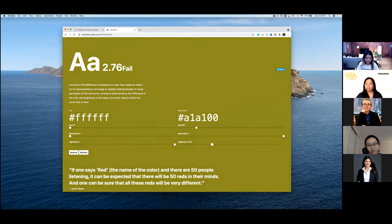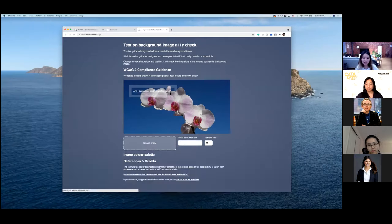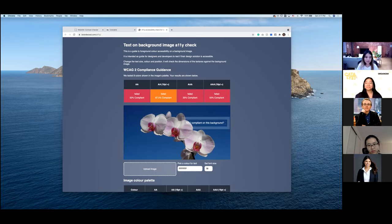And the last one here is for images. If you have text on an image, well, usually you shouldn't have text on an image, but if you do, it also has to pass the accessibility contrast ratio. So here you can upload your image and see if it passed the standard or not. These are very great tools.